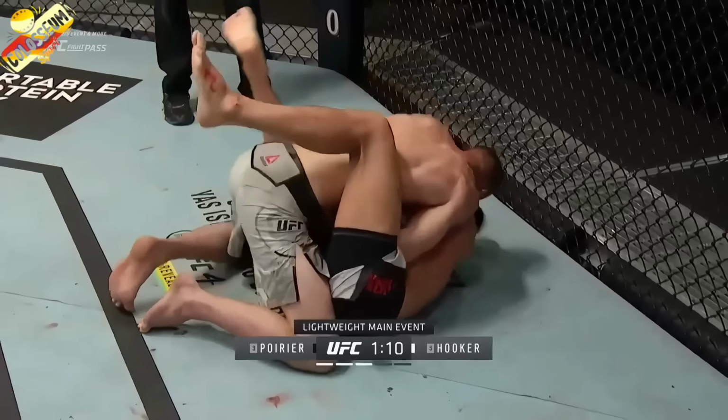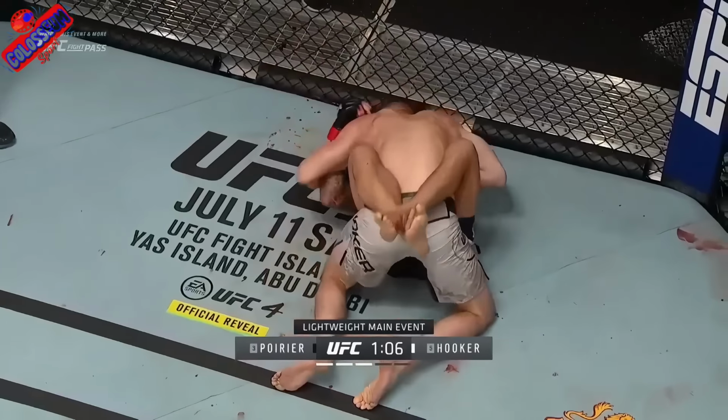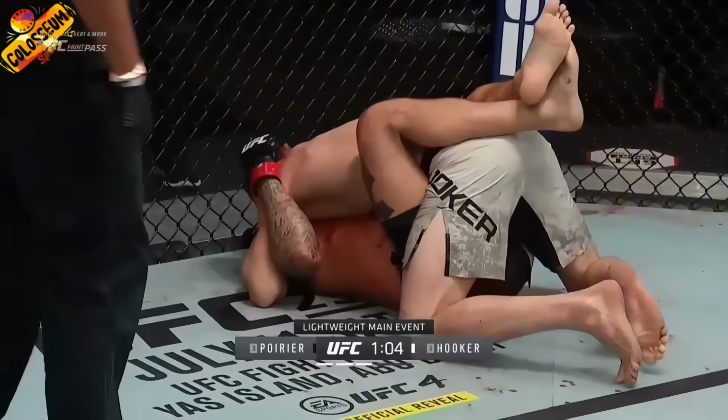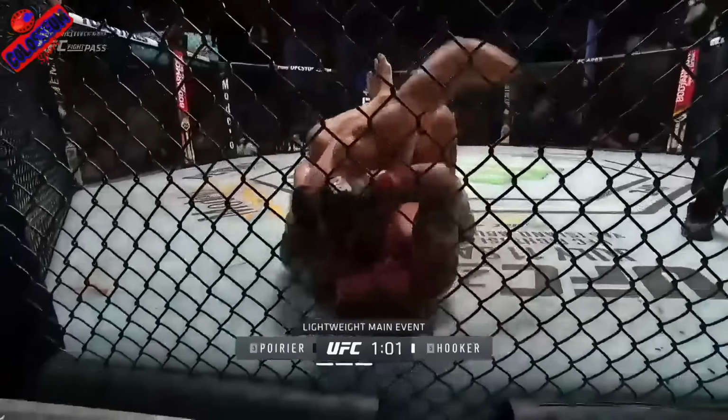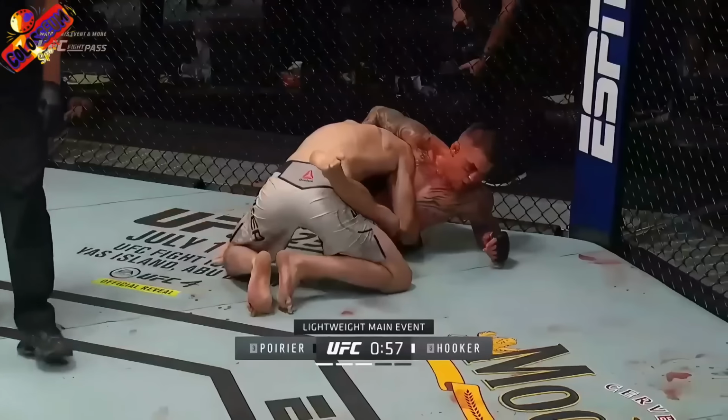These guys were trading back and forth. Let's take that away. Let me get this round. Let me try to get some ground control and just not take as much damage as we go into the third and fourth round. And that's a smart move by Hooker here to fight like this. I think Dustin just said, what's the time? Taking advantage of the fact there's no crowd.